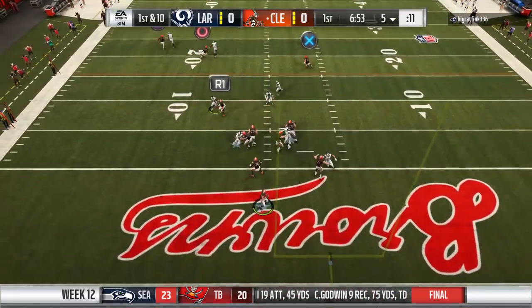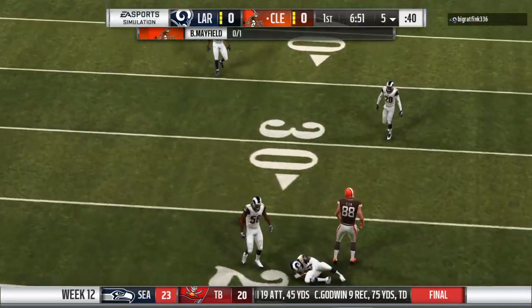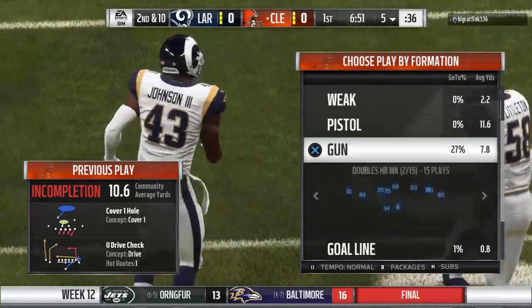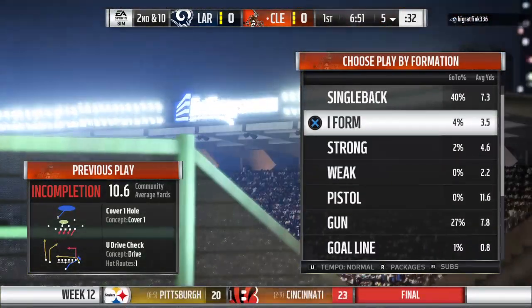Back near his goal line. Here's Mayfield. And incomplete to open things up. Greg Olsen was the intended target. And that'll bring up second down. And that's one he's got to be happy to have back. There wasn't a hole open in the zone.